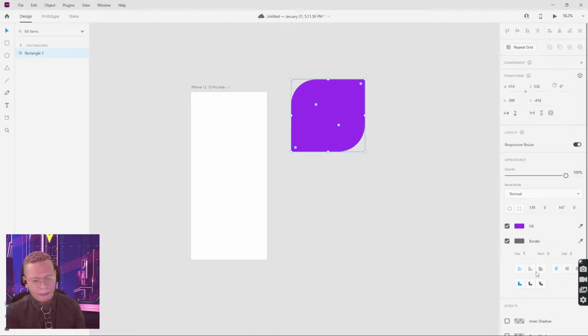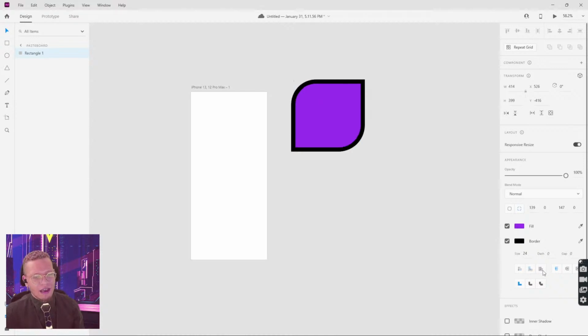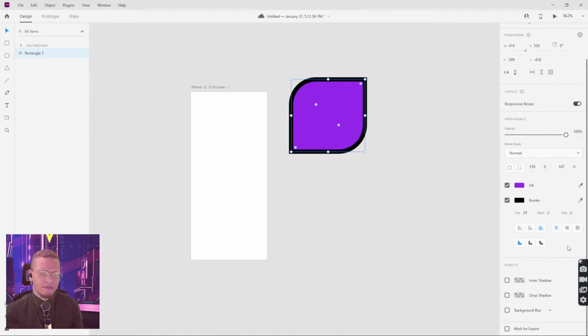We have our borders. I'm just gonna make this black really quick so you guys can see this. Whether or not we want our stroke or our border to be inside, outside, both inside and outside of our object, is pretty straightforward. We can add dashes to our border, we can add gaps to our border. Pretty simple stuff, guys.